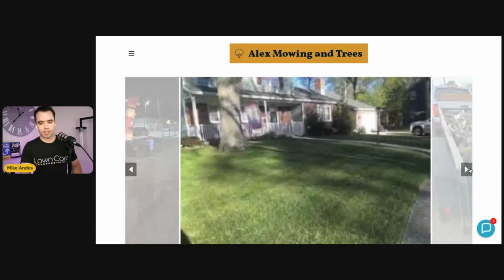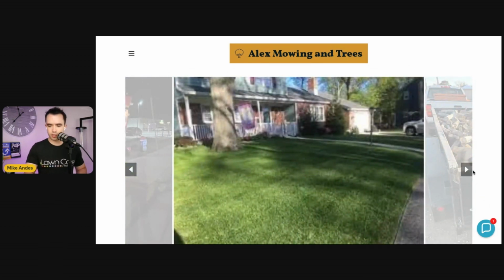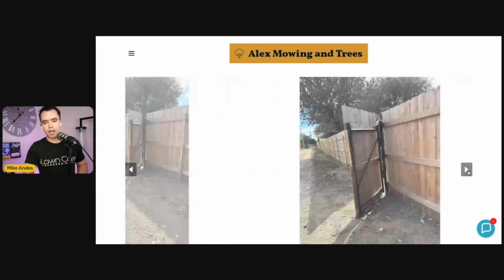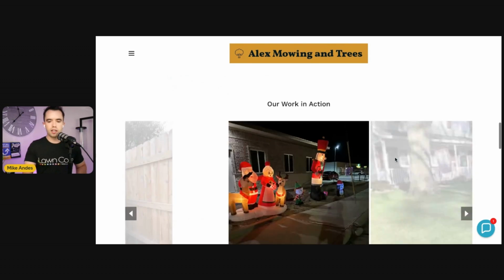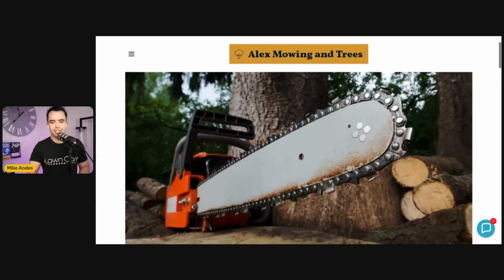The reason for that is because as you update your website, you have new pictures, and you can see here he's showing you pictures of his site. But as you get new ones, you want to update this. You want to have banners. You want to have different offers to customers, and you want to make changes to your design consistently throughout the season.